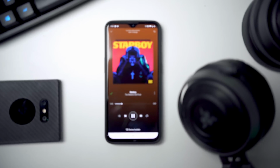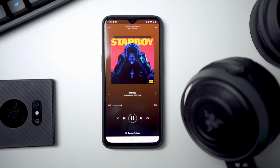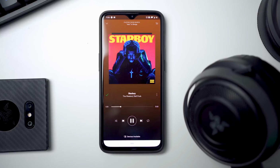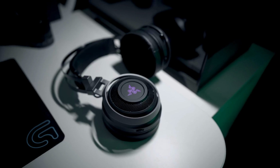There is one issue though. If the music you listen to has a large bass track, the haptic feedback will be pretty constant. For example, with Starboy from The Weeknd, the vibration didn't stop through the whole song and it was kind of annoying. However, gaming, on the other hand, is a whole other story.